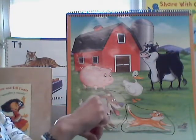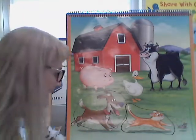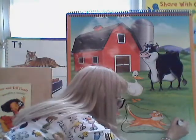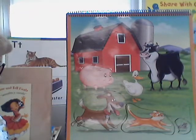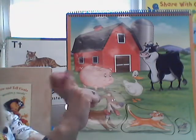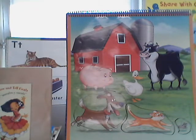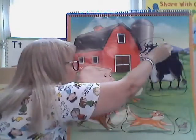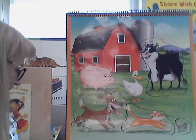Mouse! Ugh, yikes! And there's the mouse right there. You know, Mrs. Harrow does not like mice. Yuck. All right, so here we go to our next one. Cow. Very good. And this is a big black and white cow. Yeah, see that? All right, our next one.